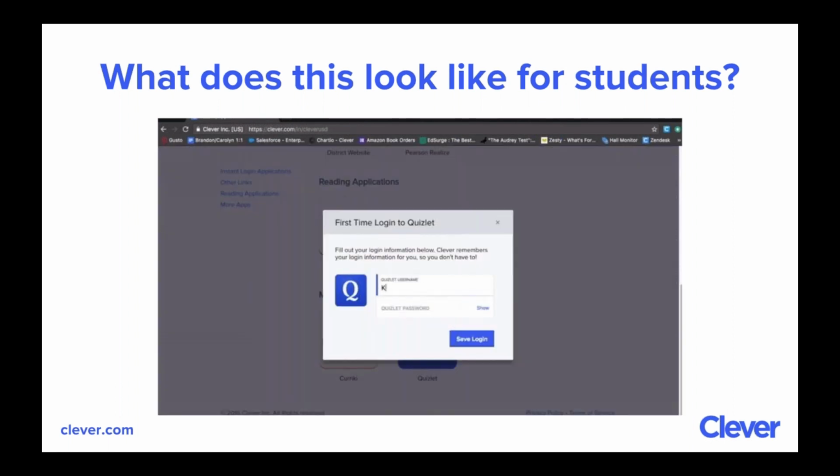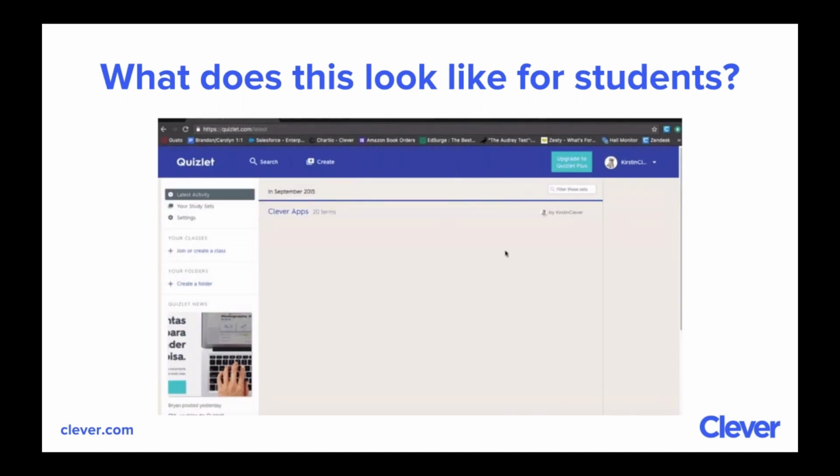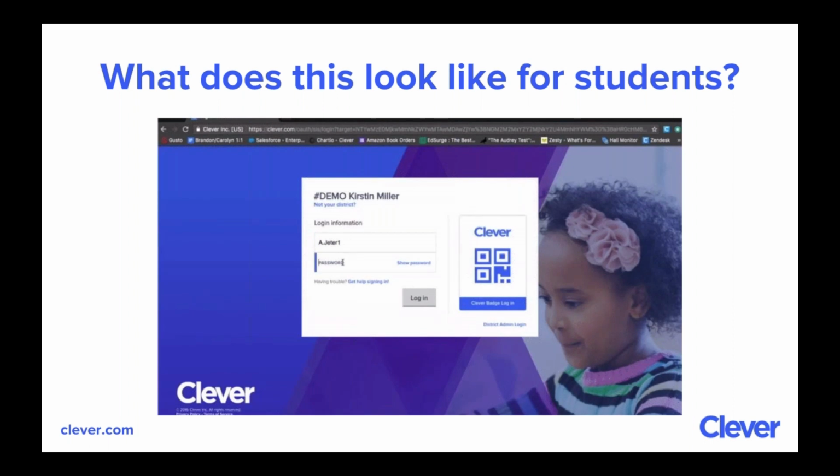One other thing to note on Save Passwords is that this operates today through a Chrome extension. So you'll need to make sure that student devices have that Chrome extension installed and that they're accessing Clever on the Chrome browser.